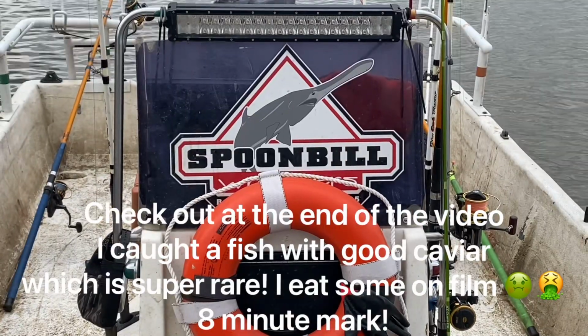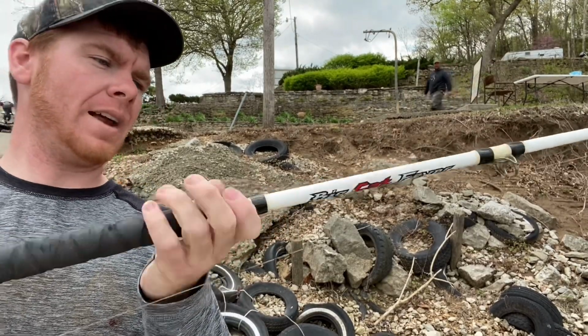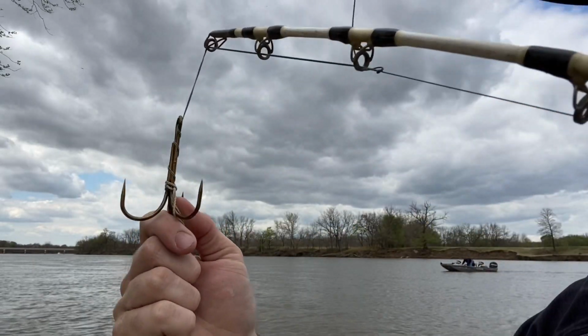In today's video, we'll be fishing after the largest fish in Oklahoma, known as the Spoonbill. We're using a big cat fever rod. It's a 7'6" rod rated 20 to 60 pounds. For the reel, we're using a Penn Squall 30LW. For the braid, we're using a 100-pound Power Pro. For the tackle, we're using a number one Spoonbill cookie and a large-sized treble hook.